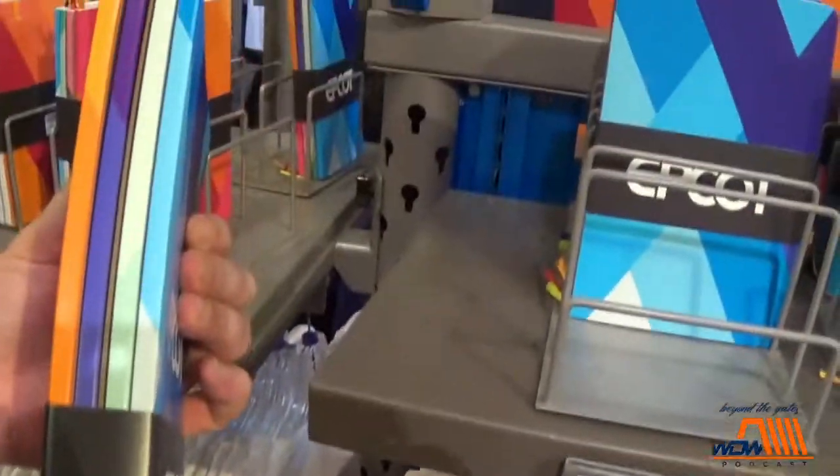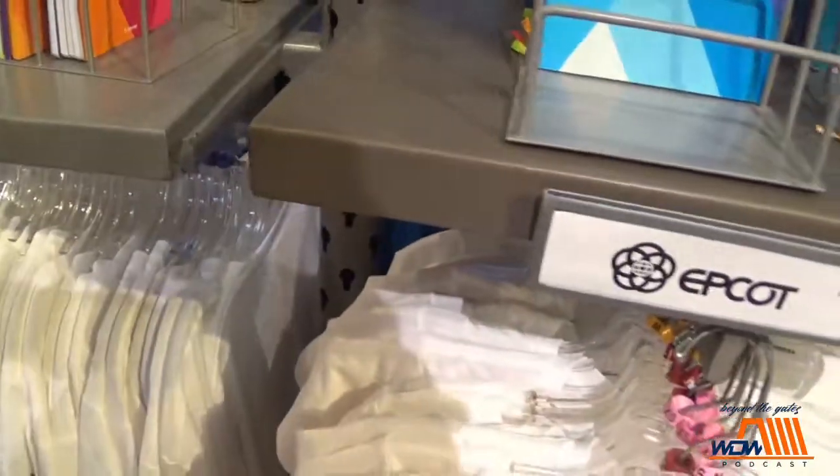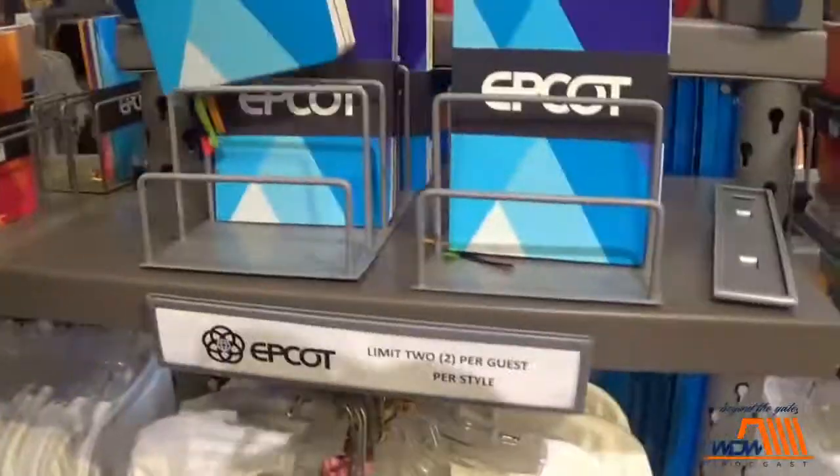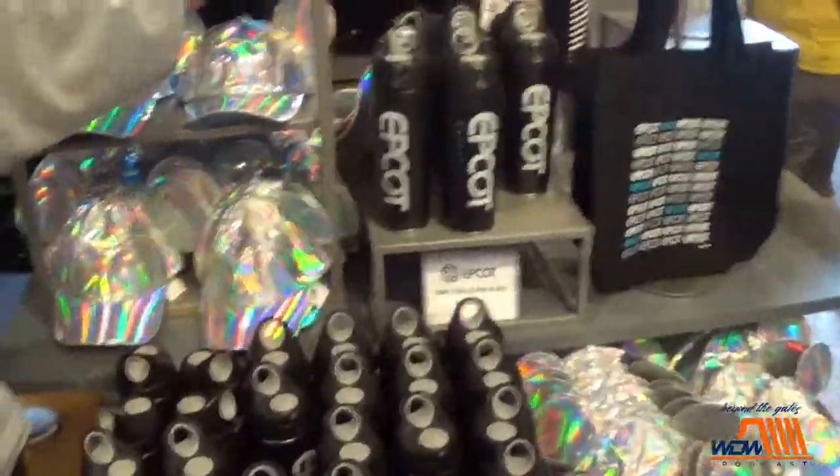Got a set of journals. Got four journals in there, all the different colors. And that's $19.95 for that. Not bad. What do you think of that product? I'm going to be getting this. I love this. I've been wanting a journal for a while.